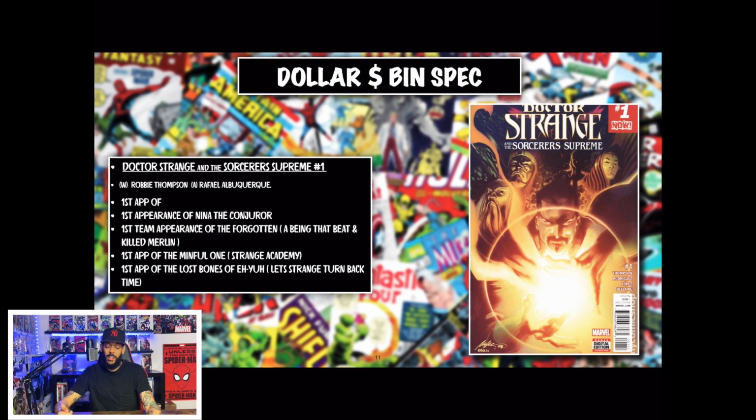This last one right here, it may be hard for you guys to find it for under $10. Last time I got it was a few weeks ago for about $3.54. But this is Doctor Strange and the Sorcerer Supreme issue 1, by Robbie Thompson and Raphael Albuquerque. This has the, oh, I left it blank there. This has the first appearance of the Demon Rider. That's where that blank space goes. We all know that, and the first appearance of Nina the Conjurer.